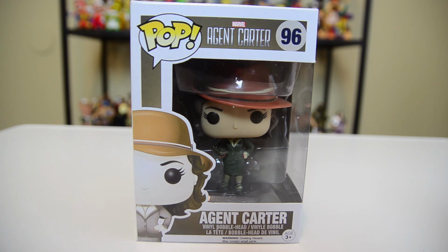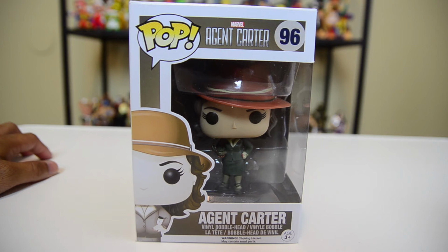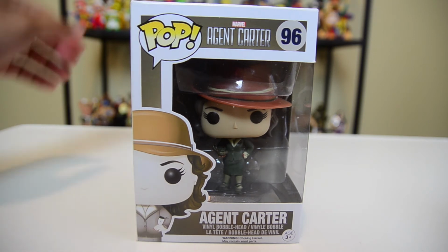I forget exactly what it was, but this was an exclusive to somewhere, and I can't quite remember where. I don't remember if it was Amazon or if it was Hot Topic. There's no sticker on it, so I don't know for sure. But Agent Carter was a really great show.